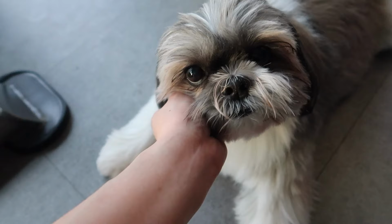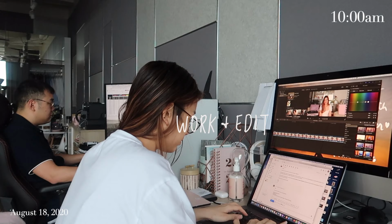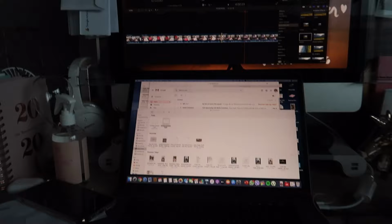Watching me? I'm doing a good job? Am I doing a good job, Hailey? So, this is when I'm working. And she's just there, sleeping. She looks like a stuffed toy.